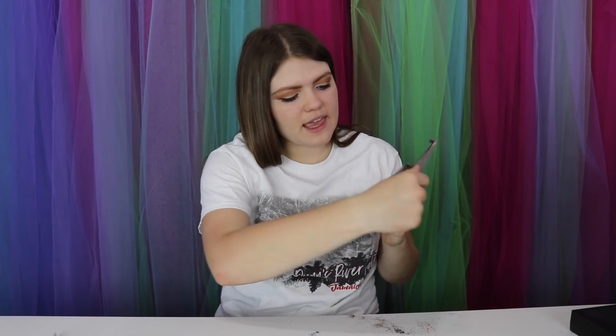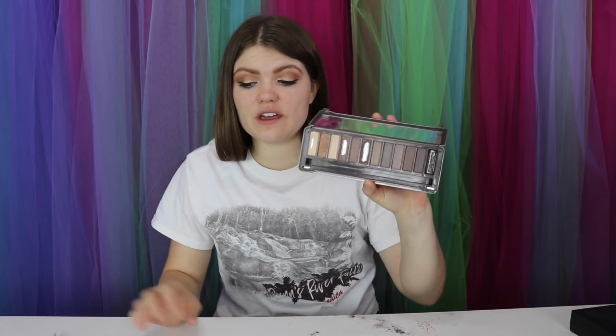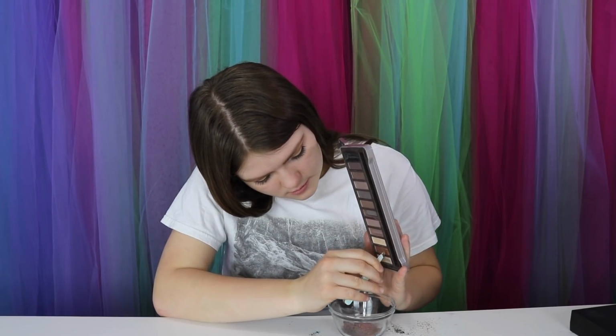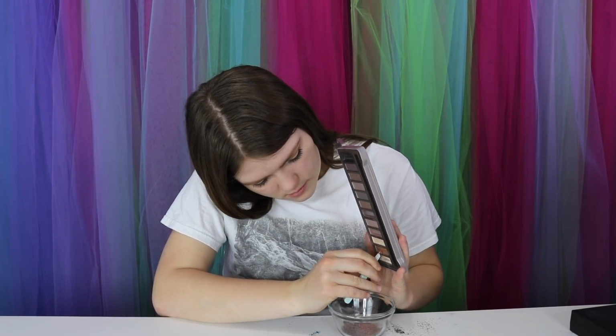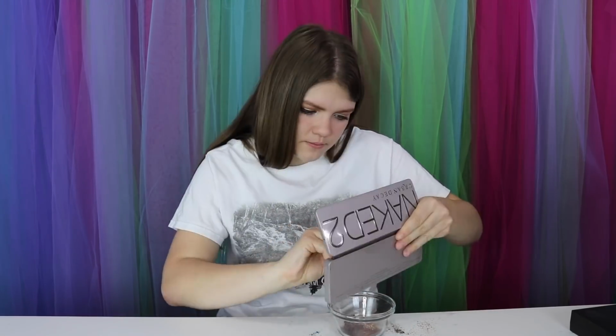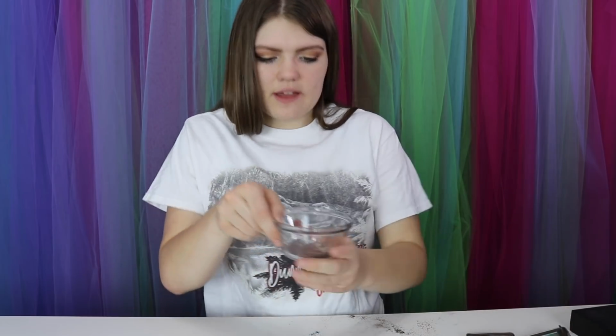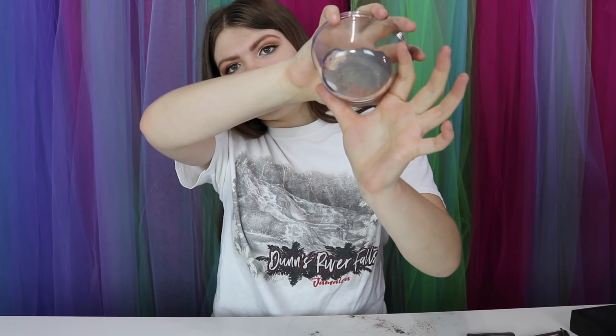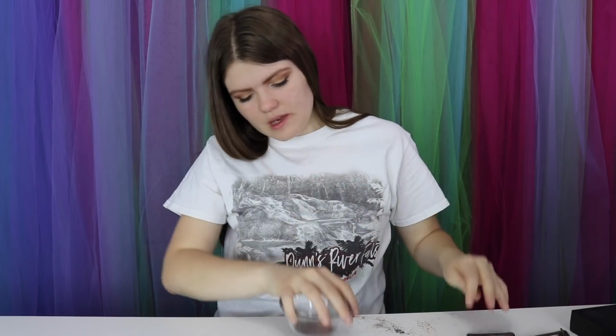Okay, next up we're adding our Naked 2 Urban Decay palette. And it's very, very dark shades. So, here we go. Alright, I scraped a lot from this palette, and this is what it looks like. It hasn't really changed much, I don't think. The bottom looks colorful though. If you look at the bottom of the bowl, pretty colorful.